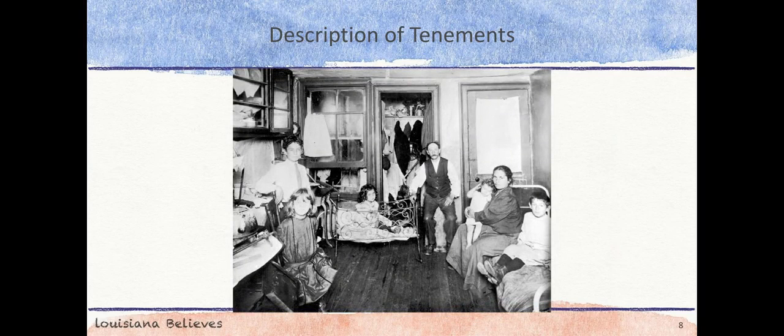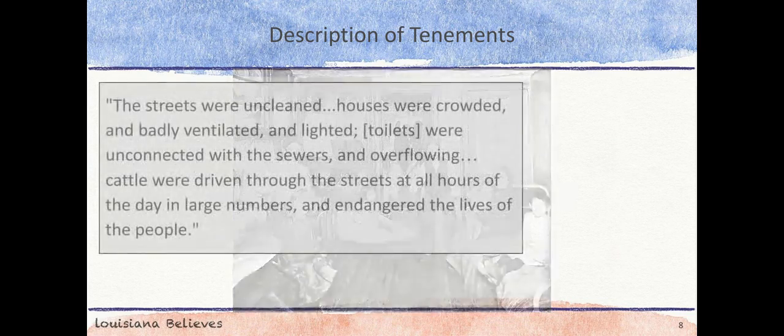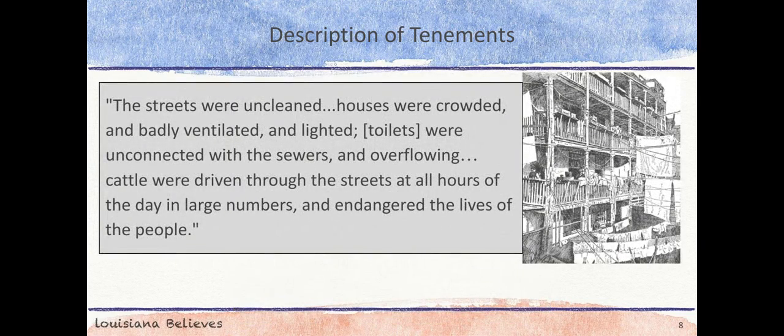Tenements were not just small, but poorly maintained as well. Very little light or air could get into these cramped spaces. A health official in 1886 described the tenements like this. These streets were uncleaned, houses were crowded and badly ventilated and lighted. Toilets were unconnected with the sewers and overflowing. Cattle were driven through the streets at all hours of the day in large numbers and endangered the lives of the people.